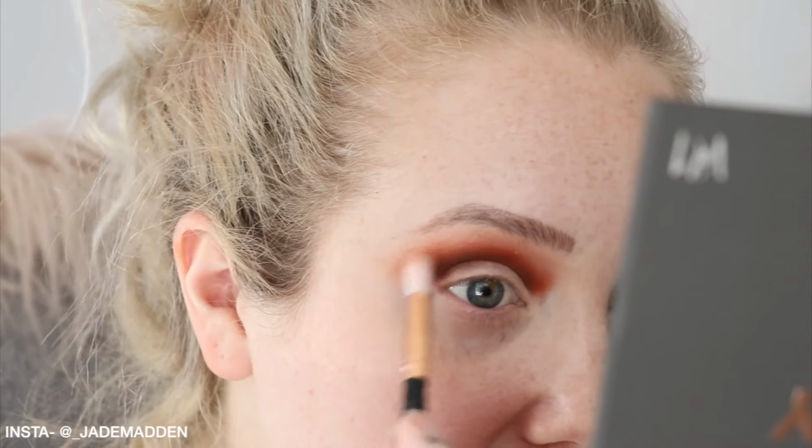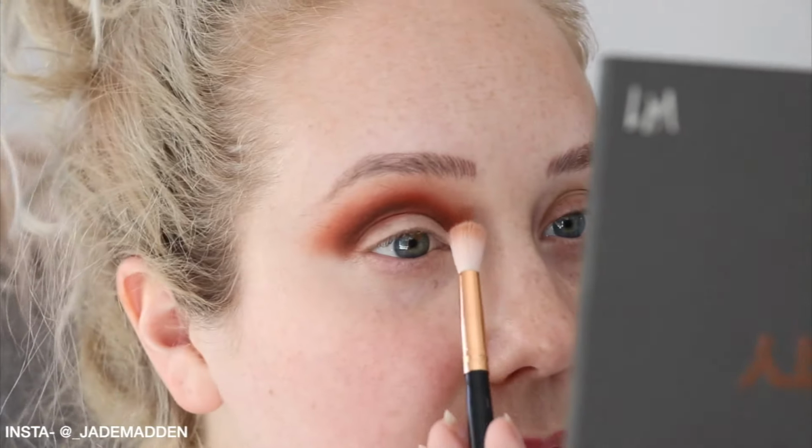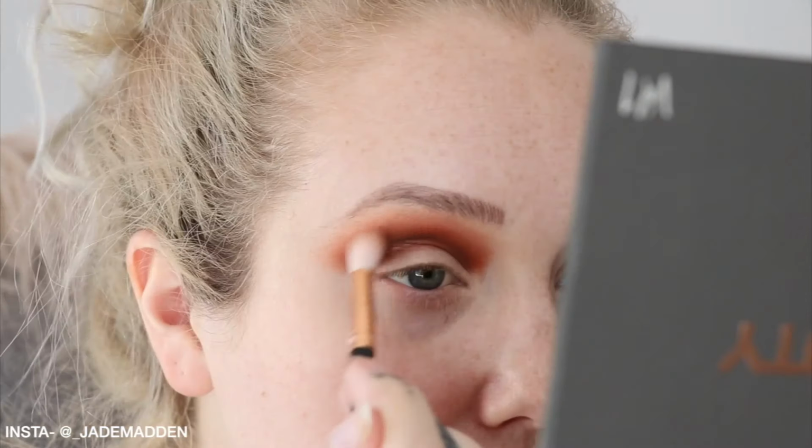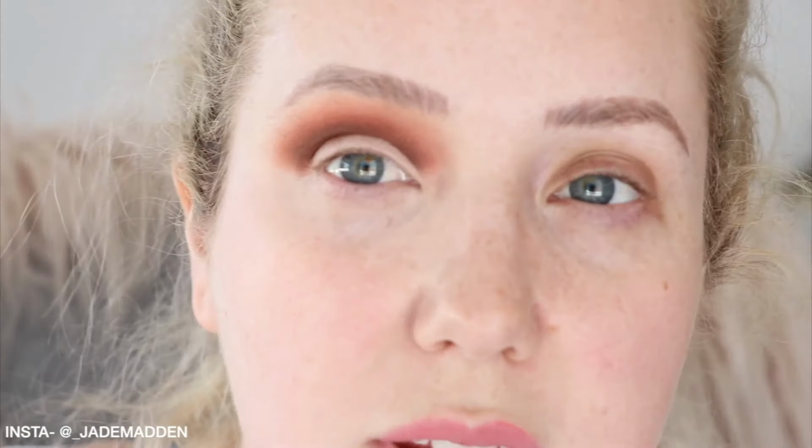So yeah, so far I am impressed, and I'm considering purchasing another one to have in my kit. So I'm basically just going backwards and forwards between these colors. So here is how it's looking. It has just smoked and blurred out perfectly.